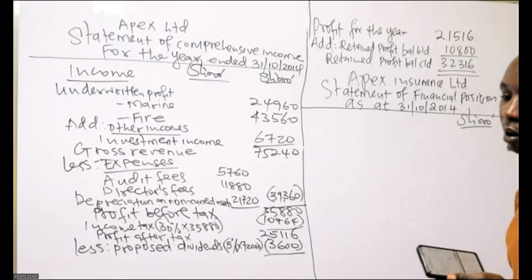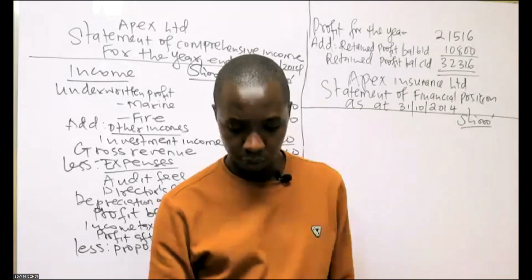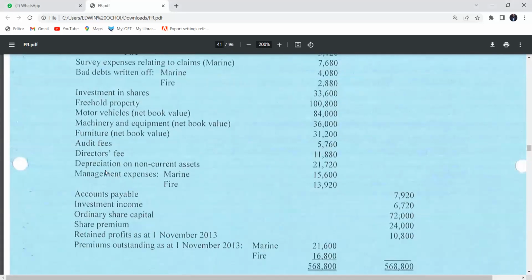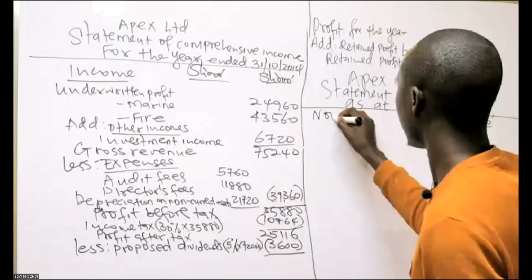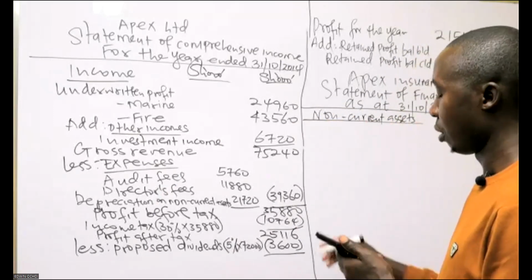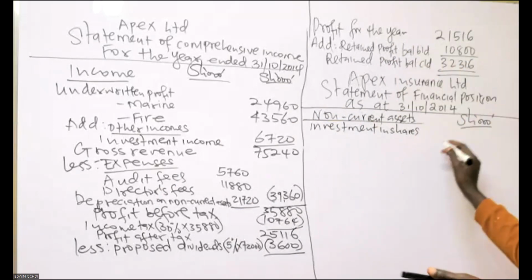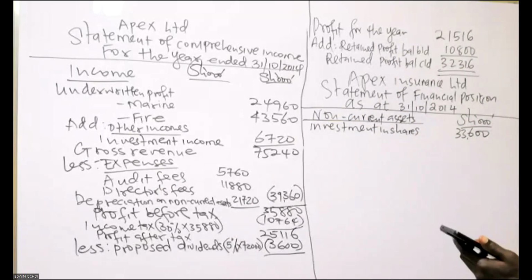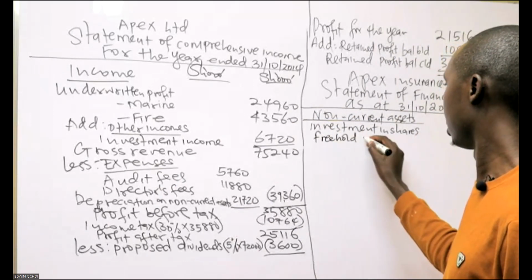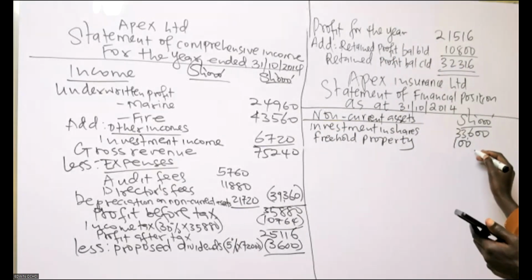Under assets, we have the main assets to record here. You can see from the question the assets which are present: investment in shares, freehold property, motor vehicle at net book value, machinery and equipment at net book value, and furniture. Under non-current assets, investment in shares is 33,600. Then freehold property is 100,800.